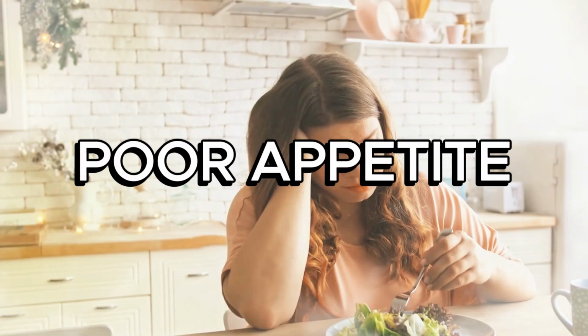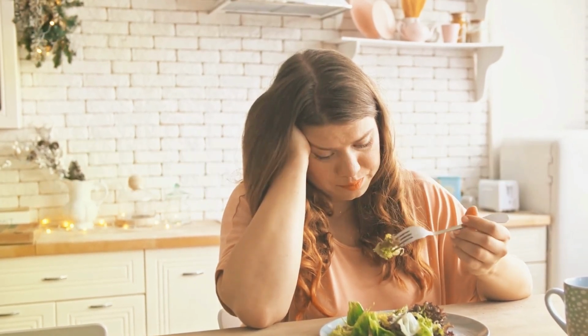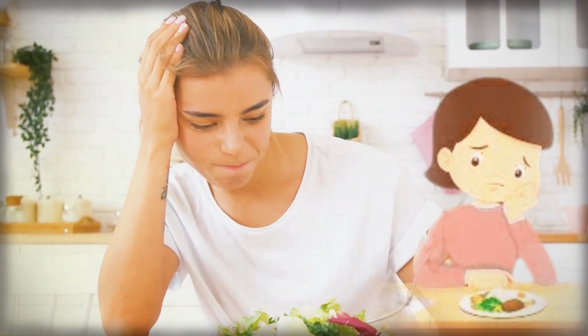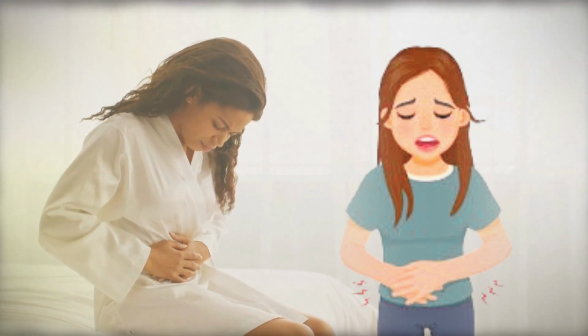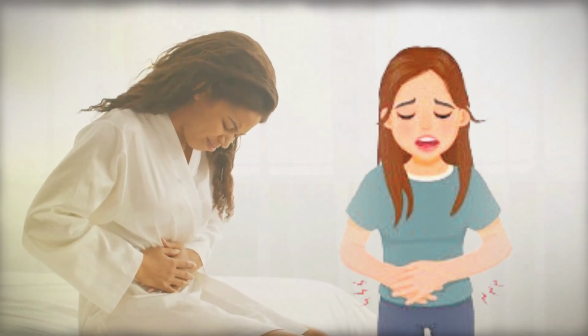And finally, poor appetite. It can often be linked to inadequate bile production, which is essential for the digestion and absorption of dietary fats. Bile helps emulsify fats in the digestive tract, allowing for their efficient breakdown and absorption of essential nutrients. When bile levels are insufficient, the body may struggle to digest fats properly, leading to digestive discomfort and a decreased desire to eat.